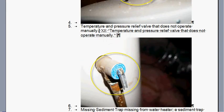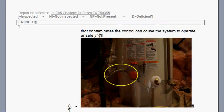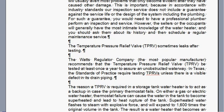The temperature pressure relief valve didn't work. I wouldn't operate it. If you open it, it will probably stay open, and then you've got water running out. Again, the water heater's missing a sediment trap, just like the gas heater.